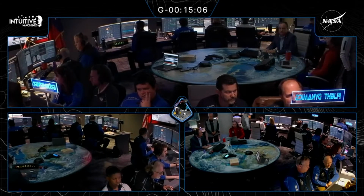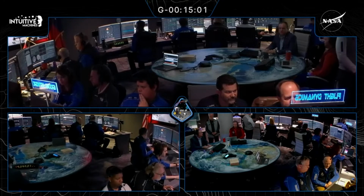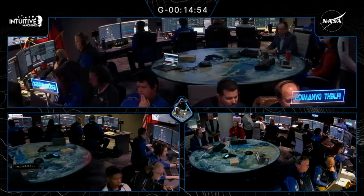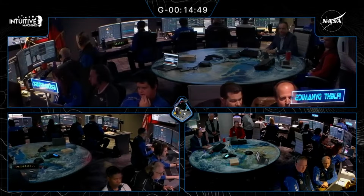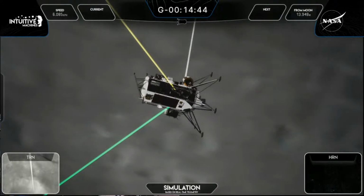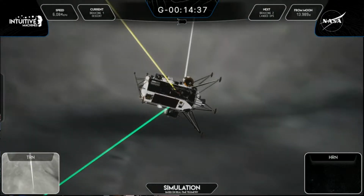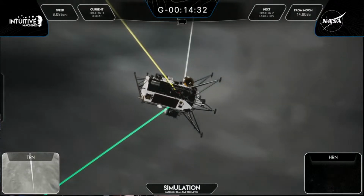We're just now inside about 30 seconds, standing by for that time of ignition for PDI. 30 seconds. And with 30 seconds, we are now 13 kilometers above the moon. Again, we're going to bring it back down to 10 and start that burn. AFM is in exec mode. I was just about to say we're listening for exec mode here. 15 seconds. RCS settling burn. Settling burn. That's our attitude control system. Ignition commanded.